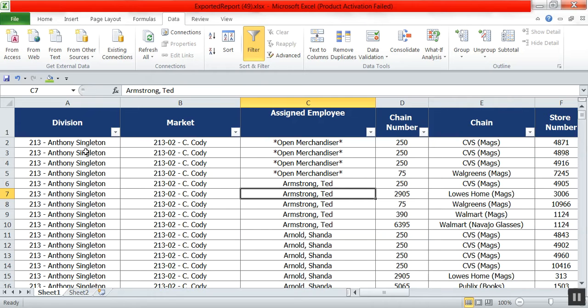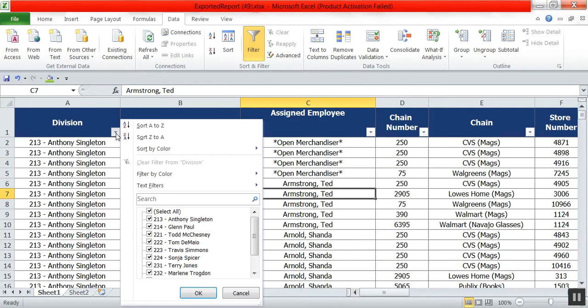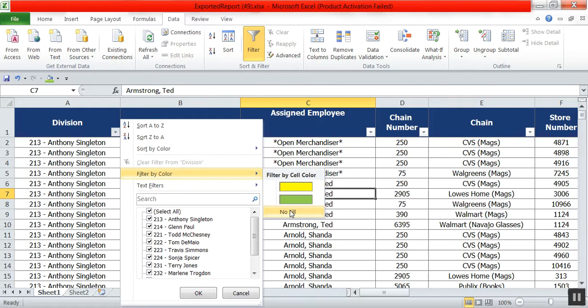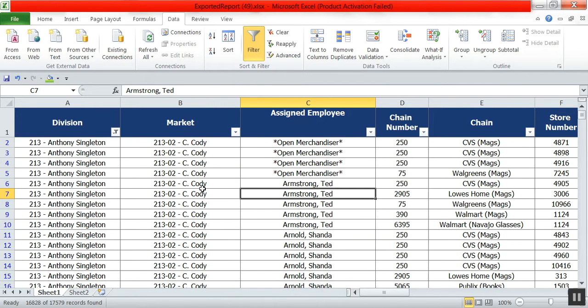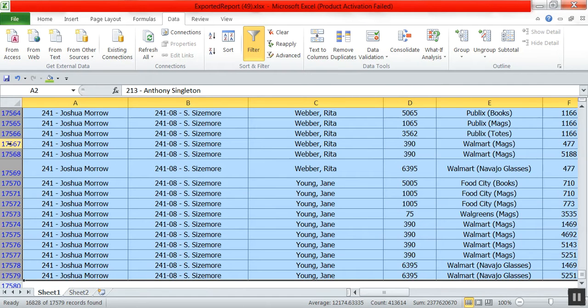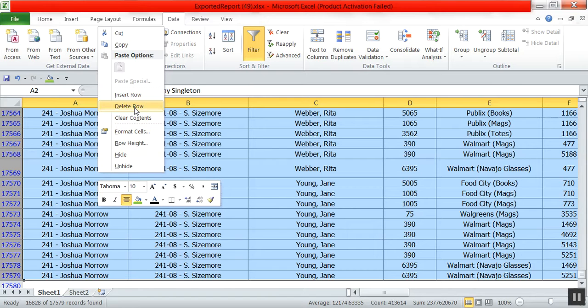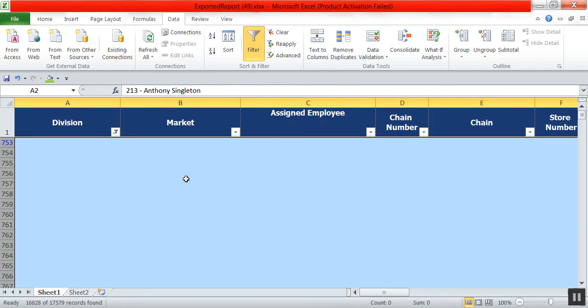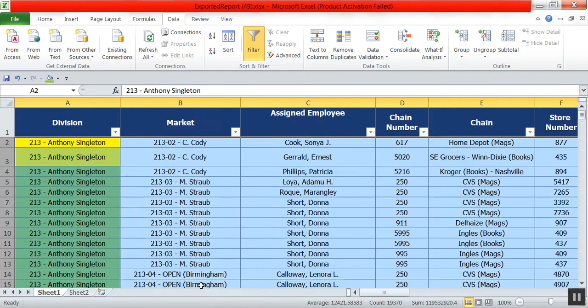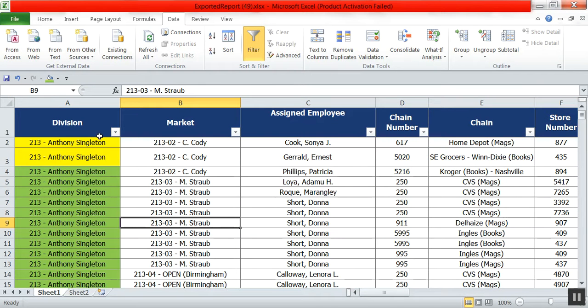In this column, I've got green for extra visits and I've got yellow for missed visits. So I can go here and filter by color and go for the no fill. So anything that didn't have a color is okay because I colored the ones that we have issues with. So I'm going to shift and arrow down, and I'm going to right click and delete everything on there because like I said, if it's not colored, I didn't need it. So now I'm going to click select all, and everything I've got here is colored.